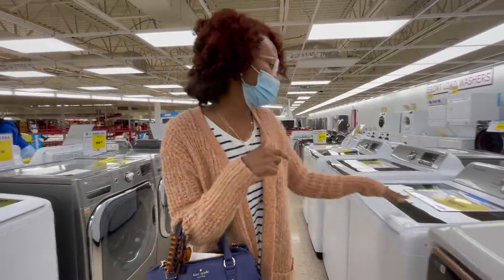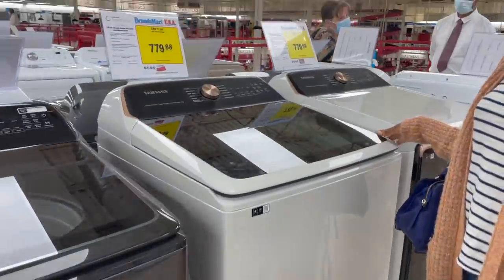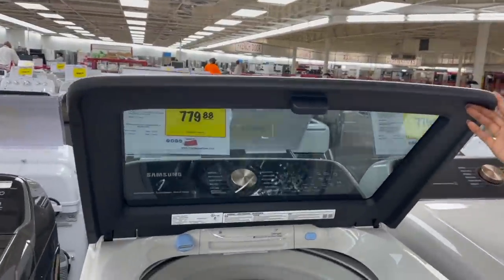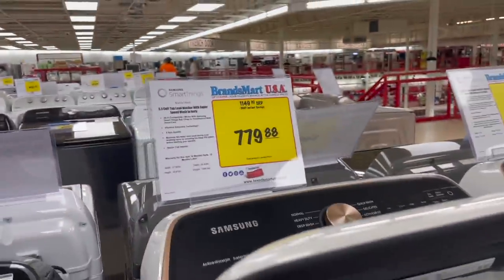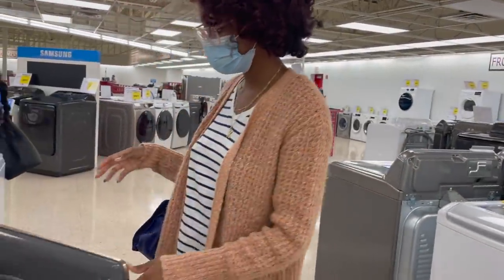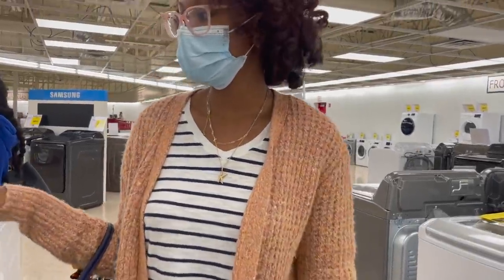Definitely thinking we're gonna do top loads instead of the front load. This one is your aesthetic. Pretty. Oh yeah, I really like this one. Now this one is everything. Oh, this is 5.5 cubic feet, so. This one's really cute. Okay. But you know what?